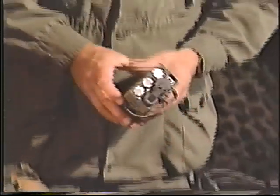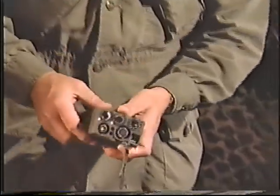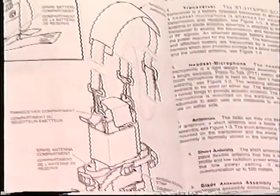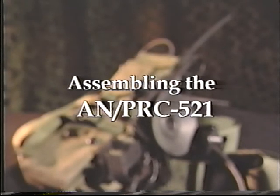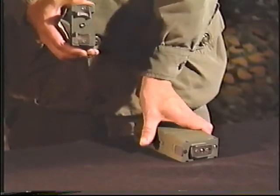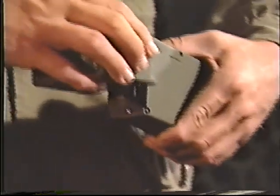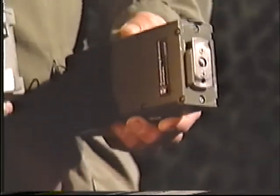Before assembling the radio, examine all the components, connectors, plugs, and switches for loose screws, damage, bent pins, dirt, and wear and tear. Refer to the radio set ANPRC 521 operations instructions for detailed preventative operator maintenance. To assemble the radio, attach the battery by matching the center stud on the battery to the contact on the transceiver body and turning it clockwise until it snaps into place with a distinct click.